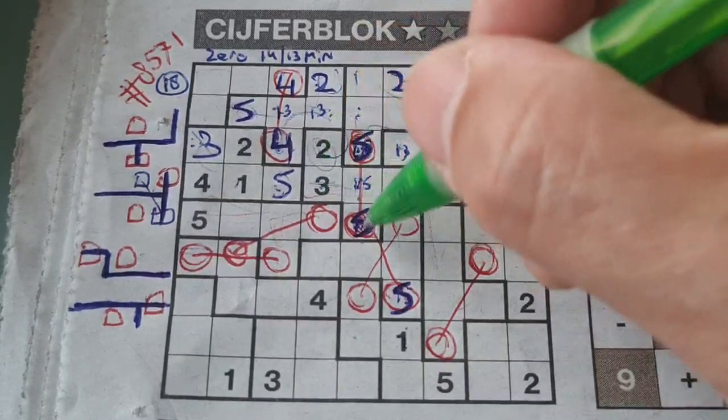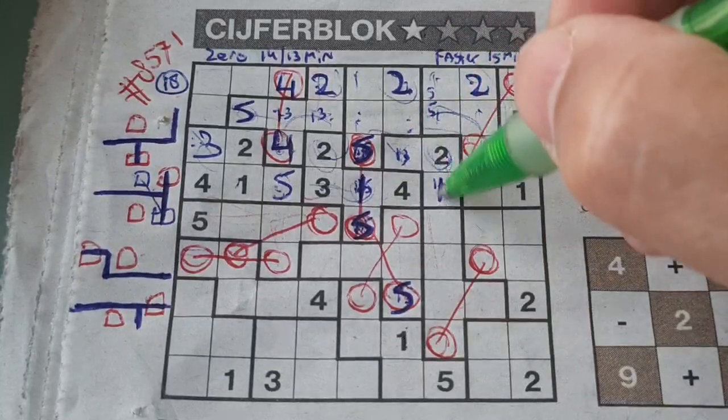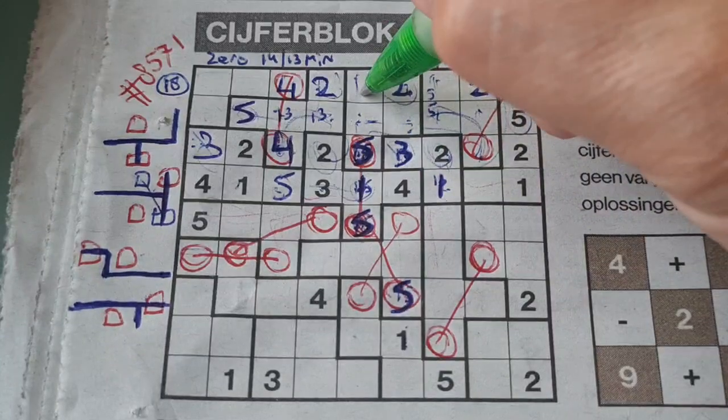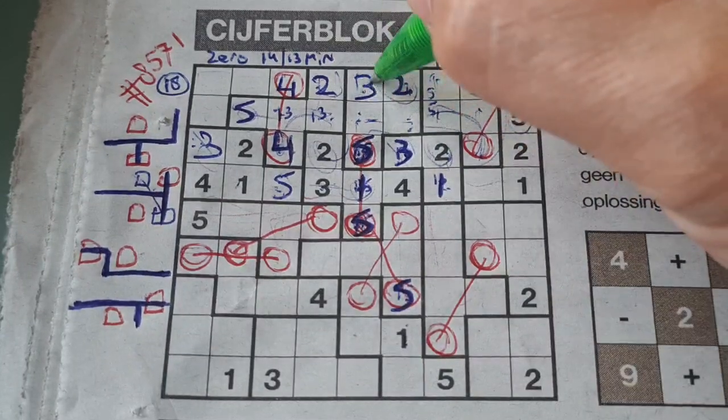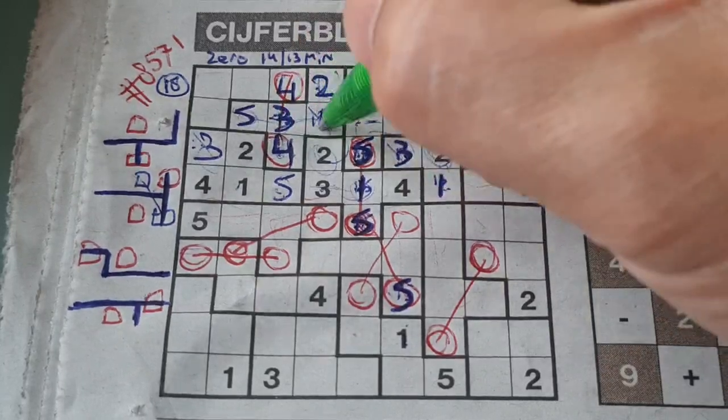1 box left in this area for number 1. 1 and a 3, we have 1 now, no 1 there. 1 should be here, and a 3 goes there. These 2 boxes can be 3, so 1 box left with a 3 in this area, supposed to be here. 1 and a 3, we have a 3 now, no 3 there. 3 should be here, and a 1 goes there.